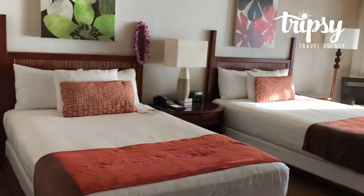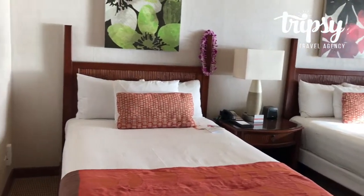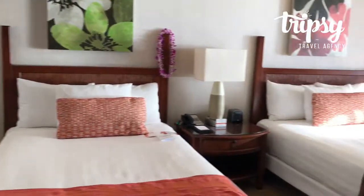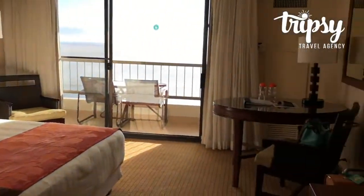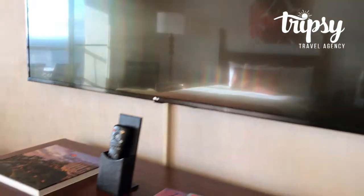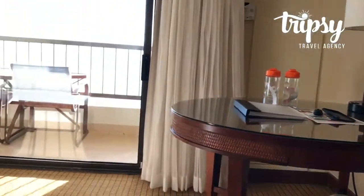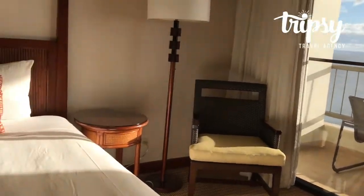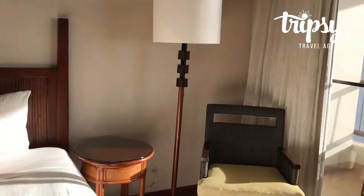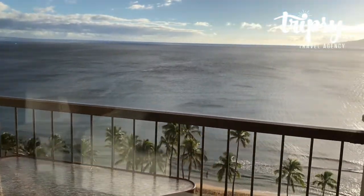Now this particular suite is a queen and a double, which is what they offer for their double bedding at the Hyatt Regency Club Level. Have a nice TV, very large TV. Some additional storage here. Nice little sitting area. Another sitting area over here, but of course, the cherry on top, check out this view.